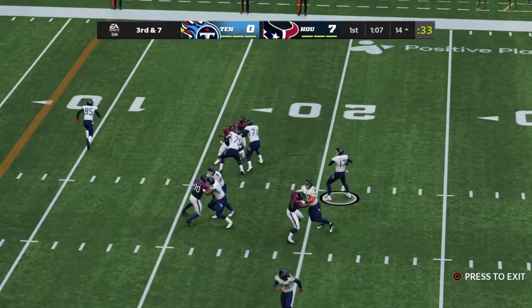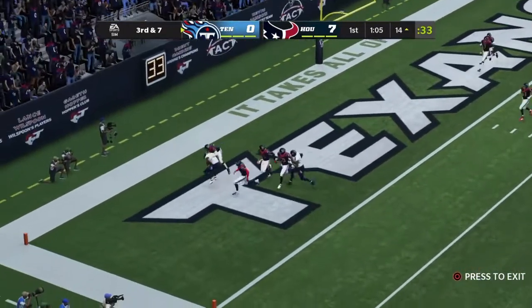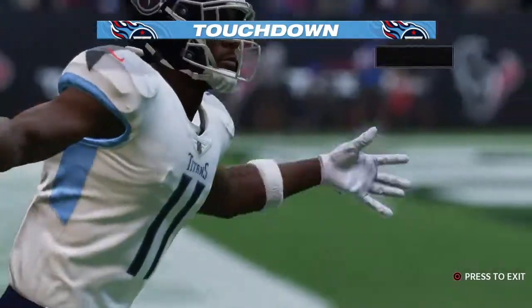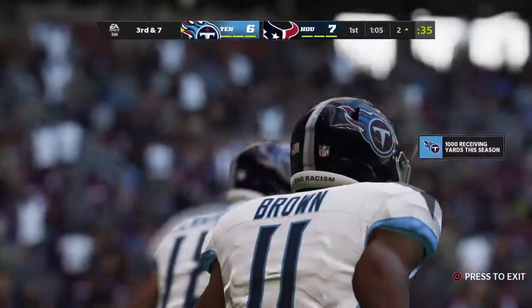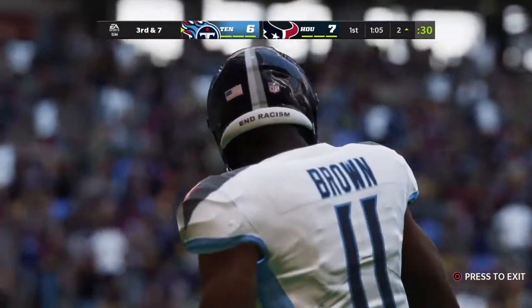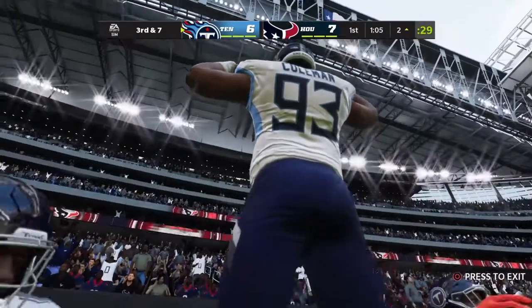Here's Tannehill. That'll be caught by Brown. Touchdown, Tennessee. A.J. Brown, his 6th touchdown of the season. And the Titans are an extra point away from tying this thing up.